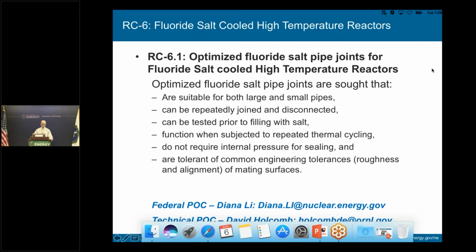Due to the relatively early stage maturity of fluoride high temperature facilities and the significant resources required, we realize that establishing an NQA-1 program for this particular area may not be feasible. However, priority will be given to experiments that are able to be performed to NQA-1 standards.